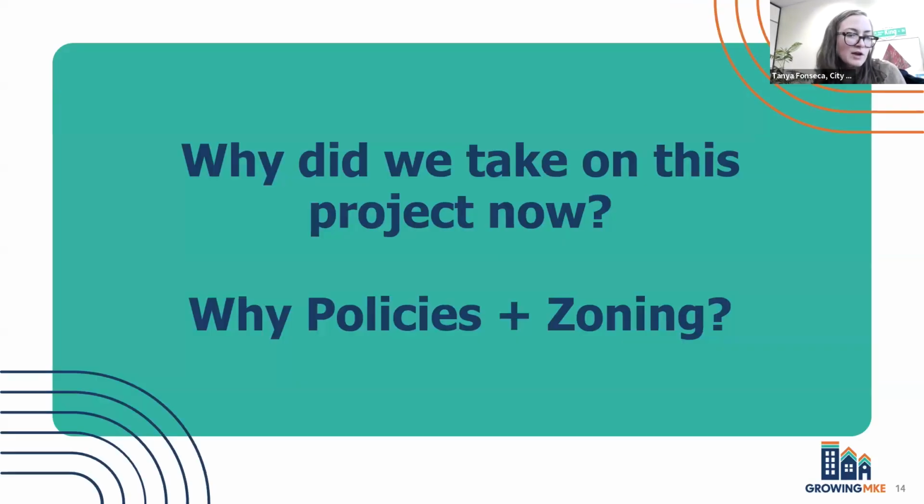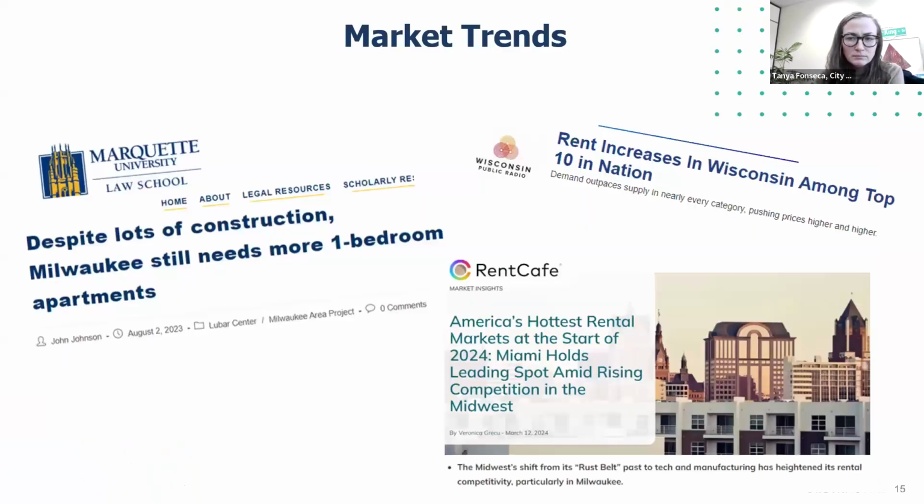Why are we taking this project on now? And why are we looking at both policies in terms of our comprehensive plan and zoning at the same time? Milwaukee has a housing shortage now, and while Milwaukee is not currently a rapidly growing city, housing development has not kept up with the demand based on our changing community needs.